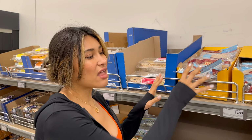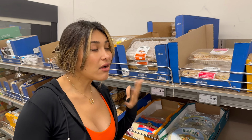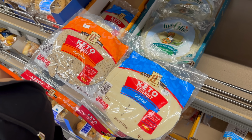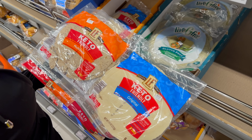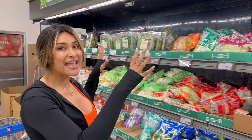Just remember that a lot of these products are going to have maybe like soybean oil. They're going to have things that are, you know, inflammatory. But if this is something that you typically buy anyway, then just know that they do have these options here at Aldi.